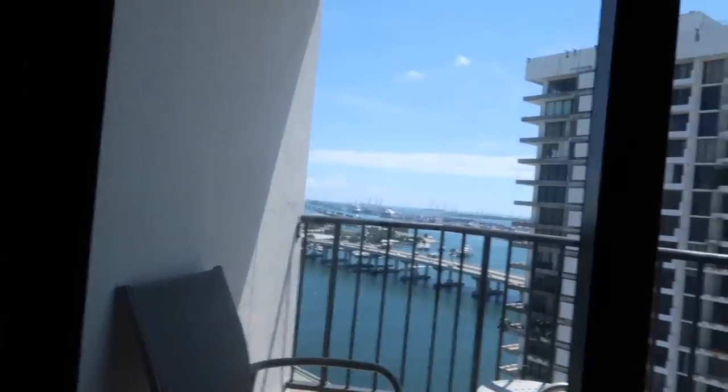My view, it's really nice. Those curtains actually open up right there to the bedside. But yeah, I just want to keep it like that because it gets very, very bright if I do that.